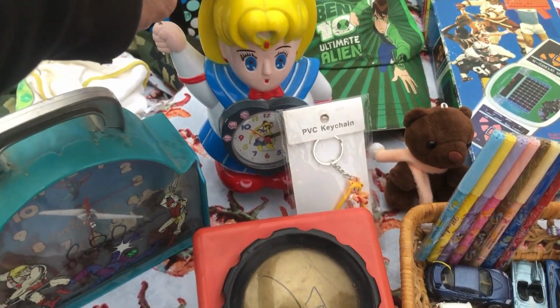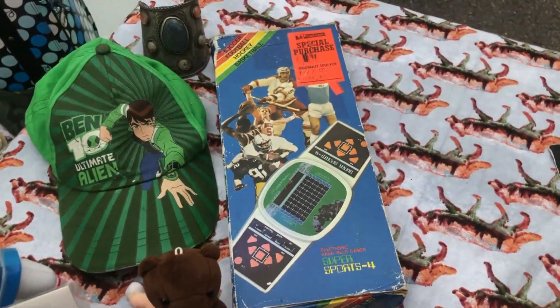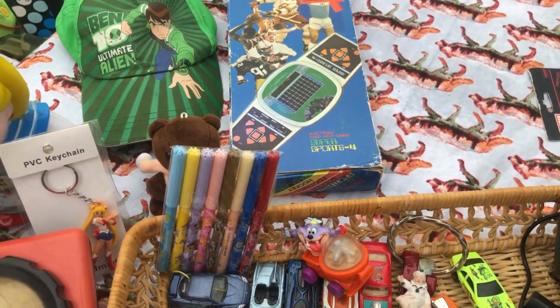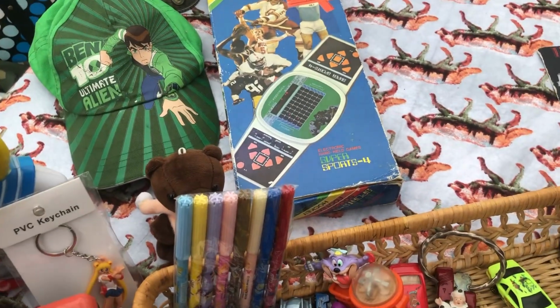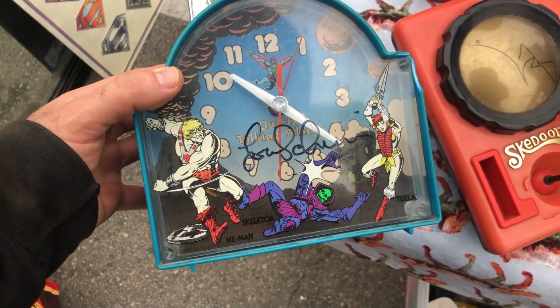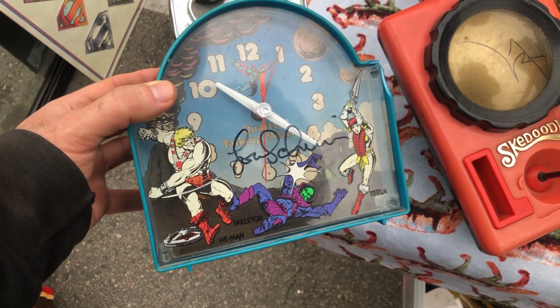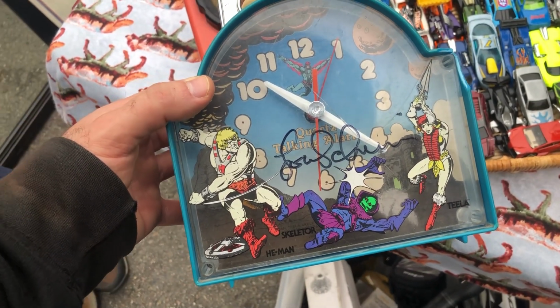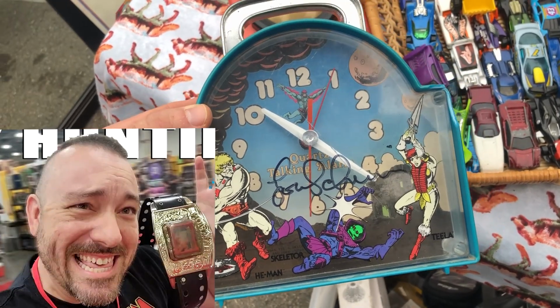Here we have some late 70s and early 1980s toys. I'm showing your electronic game in the box. That's 40. It's 40? Yeah, brand new. That's pretty cool. It is brand new, dude. I was showing your alarm clock. 40. And it's signed by the creator, or I forget who exactly that signature is, but he has to do with that whole thing. If only I knew someone who could help answer that question.